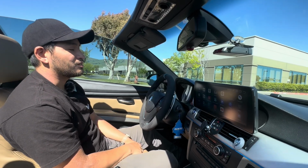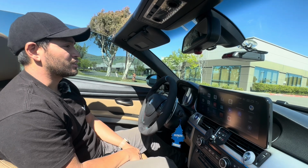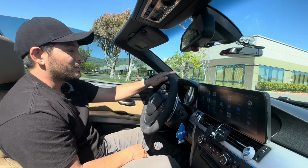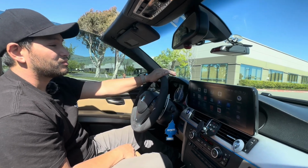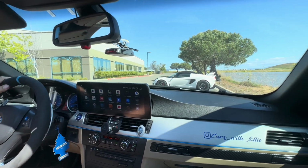Any tips and tricks if you've ever had it before. It's definitely a huge learning curve, but I really enjoy driving it so far. It's a fresh experience. This car, I love it a lot, but it's time to move on. And I'm happy to see it go to the next owner, whoever that may be, and hopefully they can take good care of it as well.